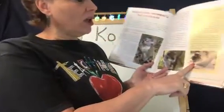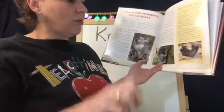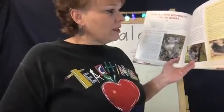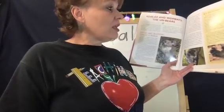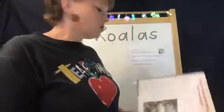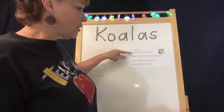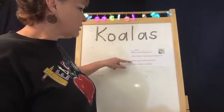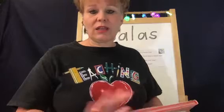And look at those claws. Man, we could really describe those claws as sharp, and they look a little scary. I'm not sure if I'd want to be around a koala if it was trying to get away from me. So these are answering these 2 questions. What we just did, we just answered, where does a koala live and what does a koala look like? And we found all of that in the table of contents at the front of the book.